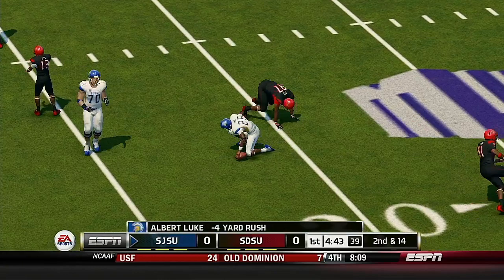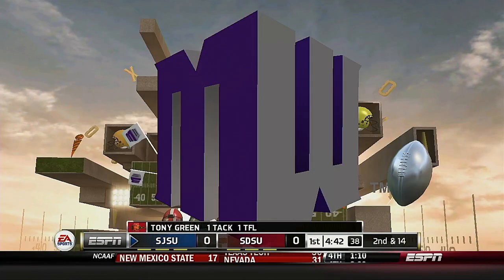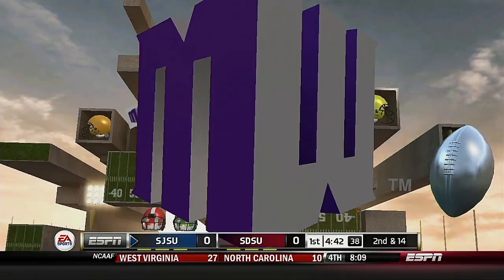Here's the toss. Nothing doing. That is exactly the type of play that good linebackers make on a regular basis. And if you can make enough of them in college, you're probably going to get a chance to play at the next level.